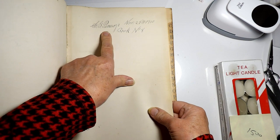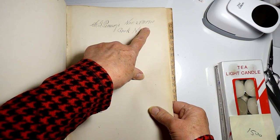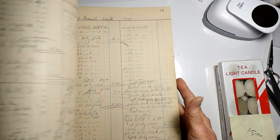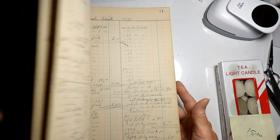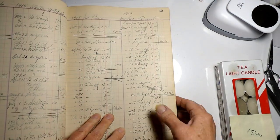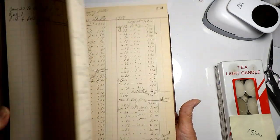It says S.G. Pomeroy, book number 8, November 29th, 1910. And then it has some blank pages, and then the ledger starts. It's very difficult to read. I don't even know if you can see it, but it's pretty interesting.